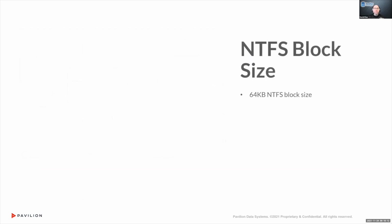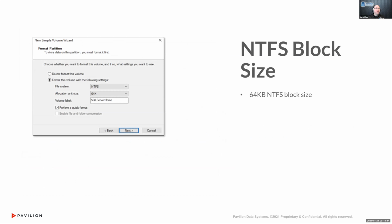Now, part of this could be because you may have a misaligned block size. The database environment has some pretty large blocks out there. The standard, which Microsoft has dictated forever, is a 64K NTFS allocation unit. I always say if you're on hyperconverged, test it for 8K, just ignore the marketing material, test it for yourself. I find that on hyperconverged, 4 or 8K generally do better, but for everything else, 64K should be just fine. But again, test it.